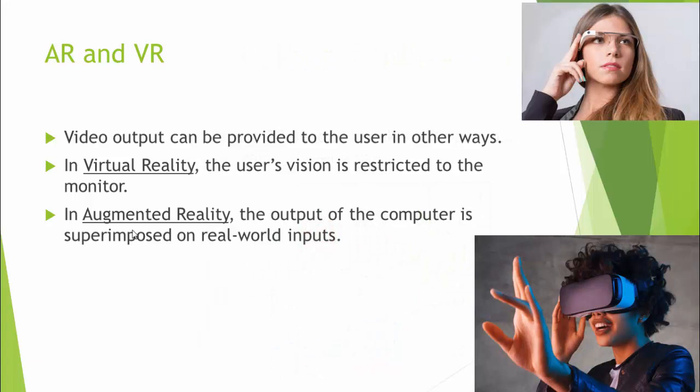Okay, are those the only visual display options? Monitors and their resolution? No. Over the last decade or so, people have started to reevaluate video display. So in virtual reality, we have a situation where the user's vision is restricted just to the monitor, and it becomes an input-output device in the sense of it senses what the user is doing at the same time. Augmented reality is where the computer actually attempts to superimpose its output on top of real world inputs, supplementing what the user is seeing.